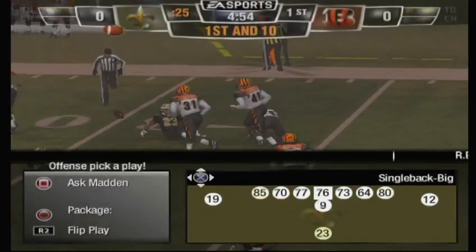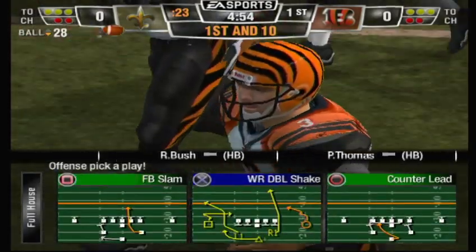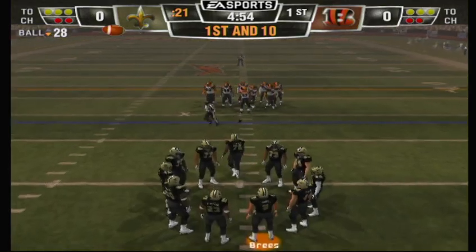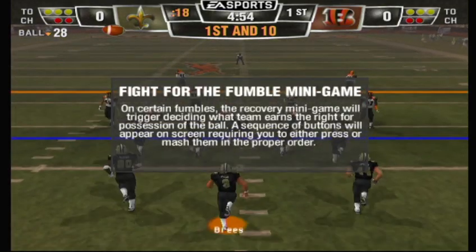Kickoff return, 22 yards. Bang the ball up on the return. Those safeties will start to cheat up, and that's when you can go over the top. First and 10. First down and 10. 28-yard line.